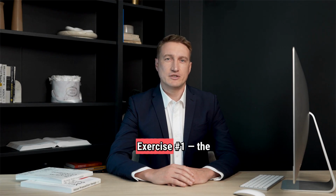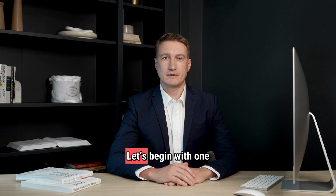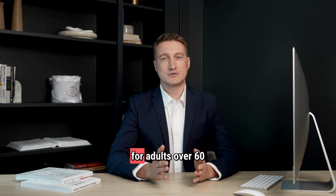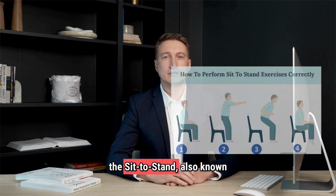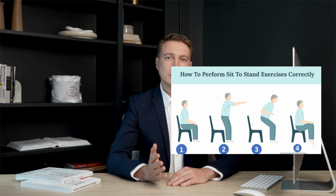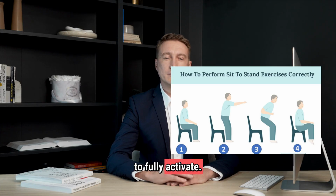Now let's start with exercise number 1, the one that surprises everyone. Let's begin with one of the simplest, safest, and most powerful exercises for adults over 60, the sit to stand, also known as the chair squat. It may look easy, but this single movement strengthens the exact muscles that walking often fails to fully activate.